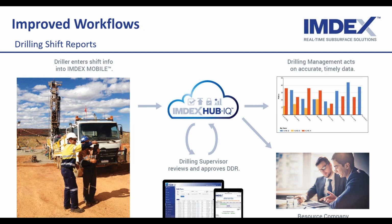And all it does, in some ways it's very simple, it just replaces the paper systems that people used to use to capture their plods or daily drill reports with a digital system with a database behind it, and most importantly a reporting engine behind it, so that you can turn that data into actionable information straight away.